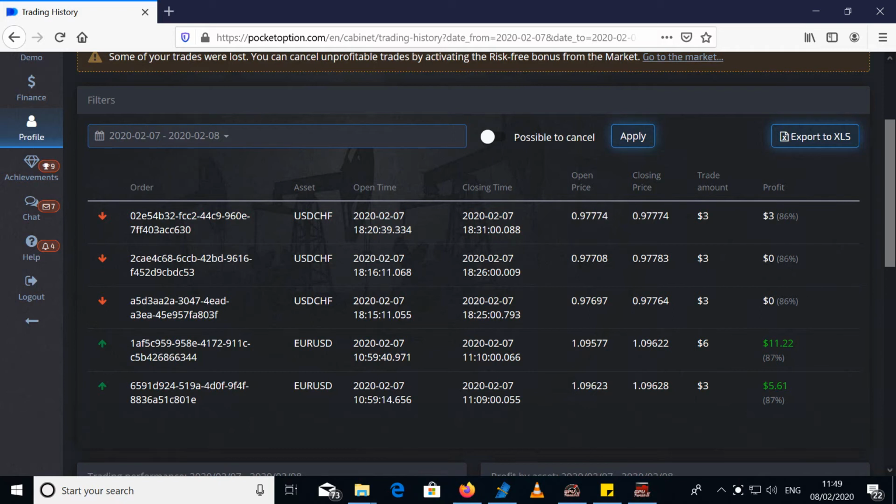And as we can see from the bottom there, I took a trade for $3 here. I profited from that, $5.61 I got back. I then took a $6 trade as well, and I profited from that one as well. I got 11.22 back. However, later on in the evening, I was on the USD CHF, and I took three $3 trades.